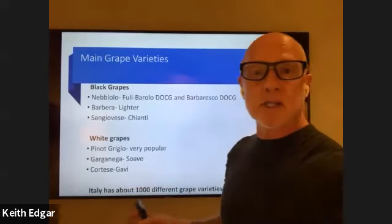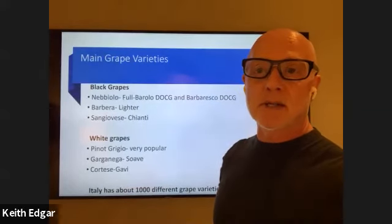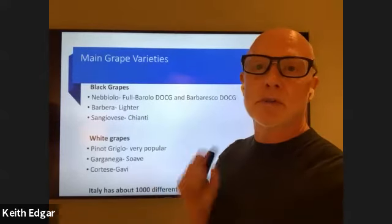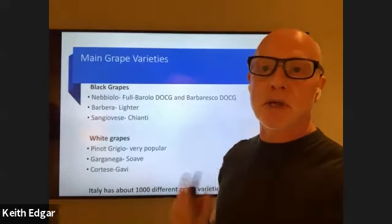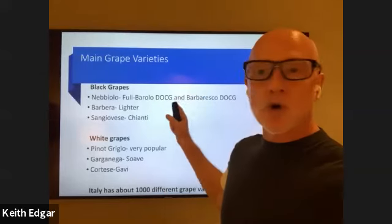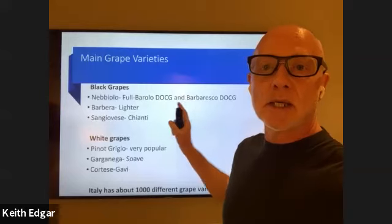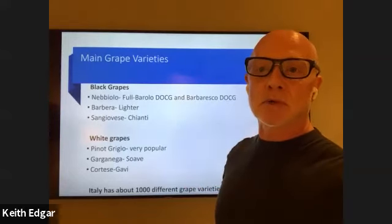So I don't expect you to remember the 1,000 different grapes produced in Italy, but you should know the three major black grapes and the three major white grapes. You should know the region that they are produced in, and you should know the name of the wine that is made from these particular grape varieties.